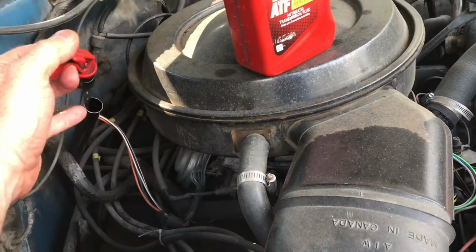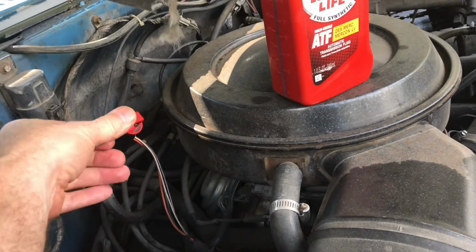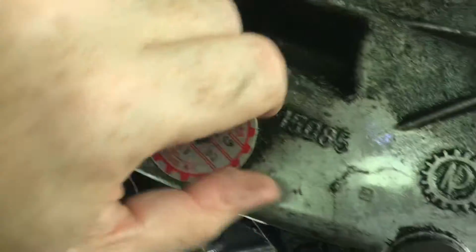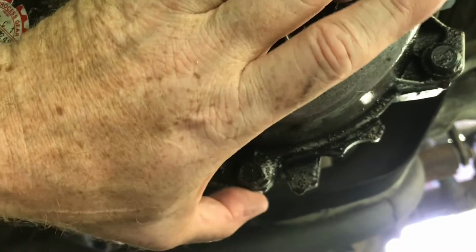Let's say that you have a leak in your transmission or your motor. How do you go about finding it? Usually you don't find a leak like this on the first run at it. First I look and see, where are the drips? Now, of course, the drips don't mean that's where the leak is.